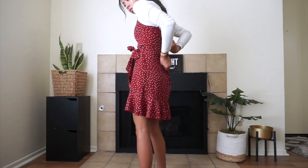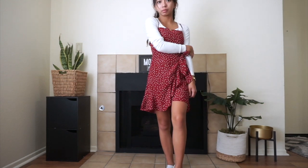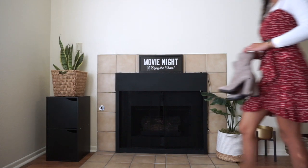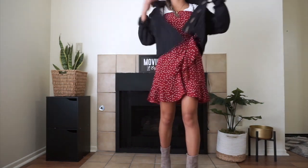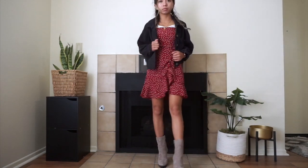The one thing I like to do, and I'm pretty sure everyone's parents and mom has told them to do, is to wear a long sleeve under their dresses, especially if it's a thicker, nicer long sleeve. It'll go very well with the dress. And of course, don't forget to wear your cute little booties and layer your jacket over top, just for a different look and way more warmth.